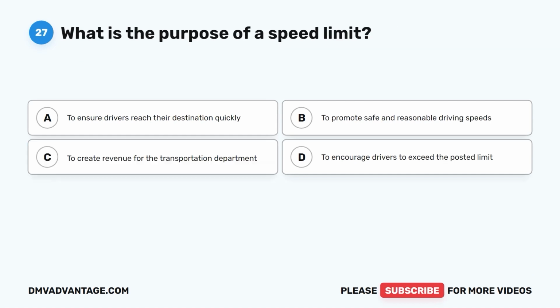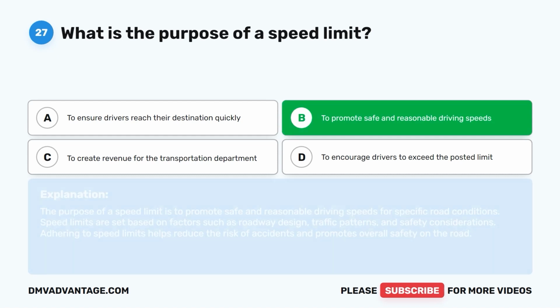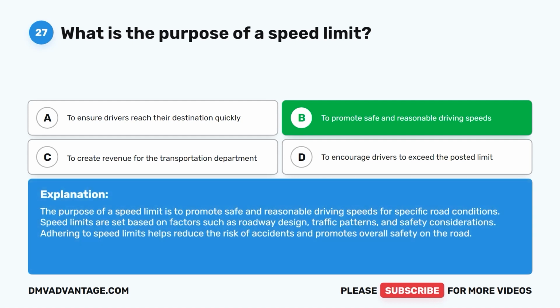Question 27. What is the purpose of a speed limit? A. To ensure drivers reach their destination quickly. B. To promote safe and reasonable driving speeds. C. To create revenue for the transportation department. D. To encourage drivers to exceed the posted limit. The correct answer is B. To promote safe and reasonable driving speeds. The purpose of a speed limit is to promote safe and reasonable driving speeds for specific road conditions. Speed limits are set based on factors such as roadway design, traffic patterns, and safety considerations.